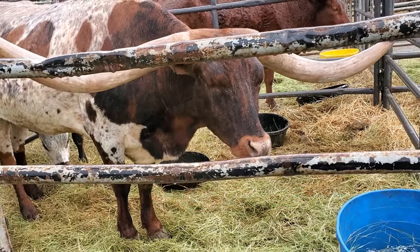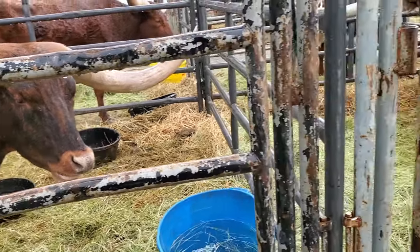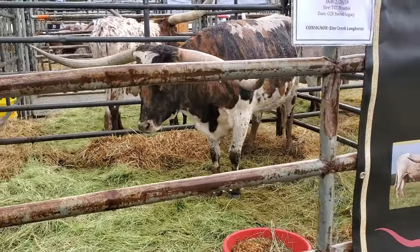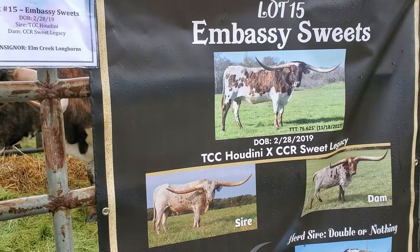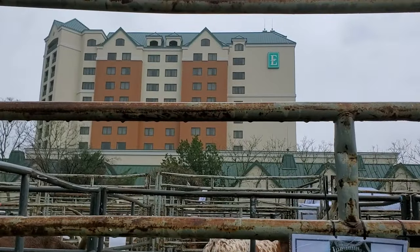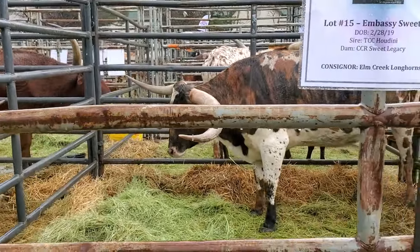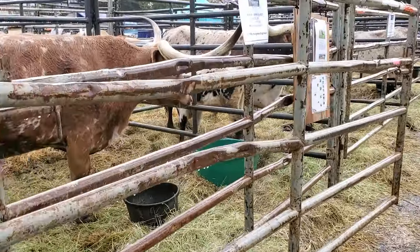Big ol' mama with her baby. See his speckly face underneath her? Well, this cow is fun. Pretty girl here. Her name is... Embassy Suites. And this is where this sale is being held, at the Embassy Suites, Grapevine, Texas. And yes, they do bring the cows into the hotel.